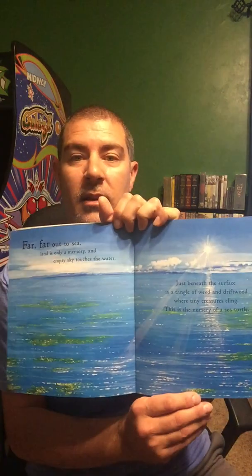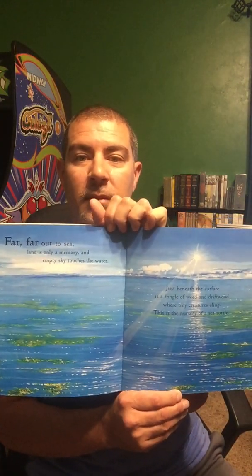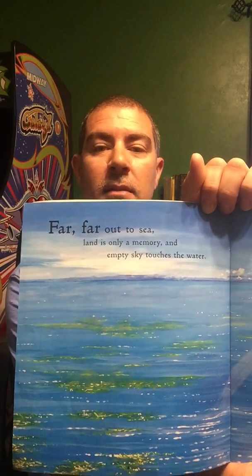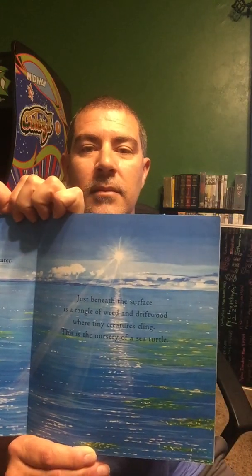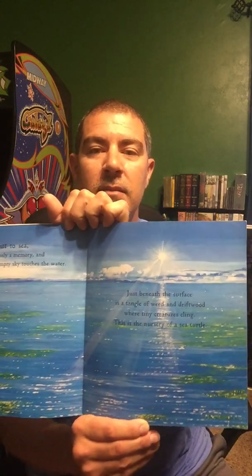All right. Far, far out to sea, land is only a memory, and empty sky touches the water. Just beneath the surface is a tangle of weeds and driftwood where tiny creatures cling. This is the nursery of sea turtles. A nursery is where the babies are at. Far out to sea.